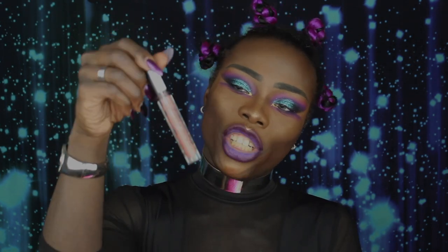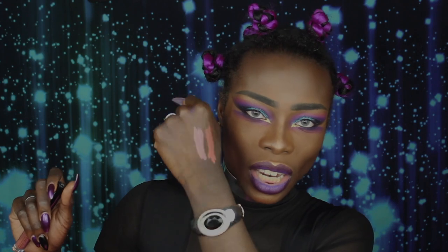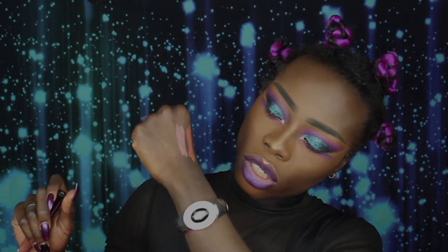Now this one is Seduction. It's more of a peachy color. I really see myself wearing this one for a neutral day, if I ever have a neutral day. I mean, look at me, purple, blue, and all sorts. Oh yeah, that's gorgeous. That color I can definitely wear. I don't even think that would need a lip liner. That's just a gorgeous, nice, peachy, rosy sort of color.